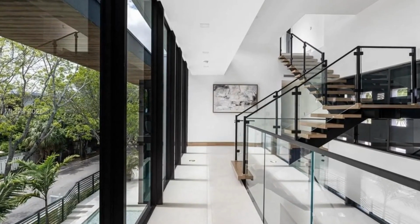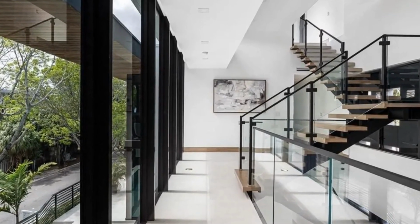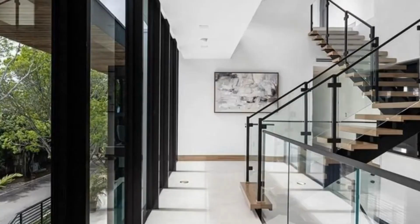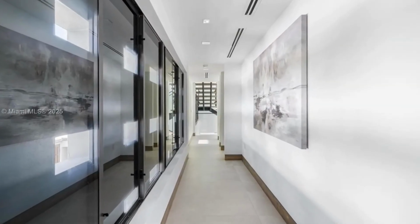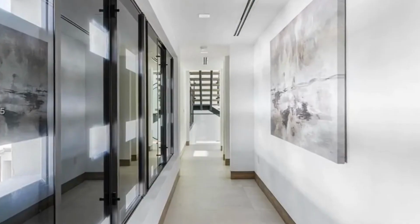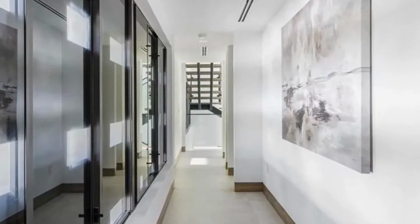Here we find 3 ensuite bedrooms, each with its own bathroom, natural light, and carefully framed views. The layout ensures that every room feels independent and serene. The corridor that connects the bedrooms is quiet, filled with soft light from skylights and indirect openings. It's not just a circulation space, it's a transition from the social to the intimate.